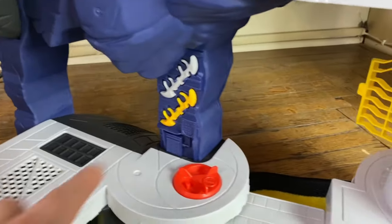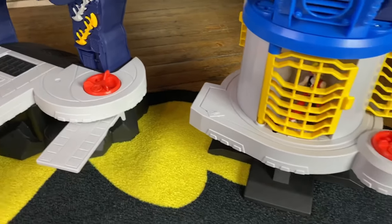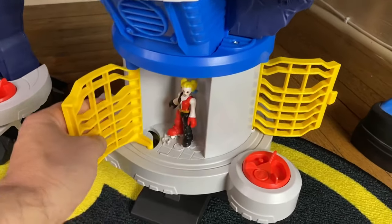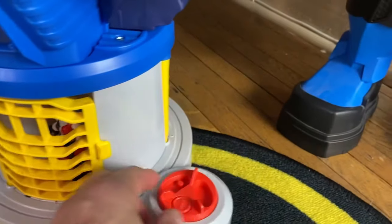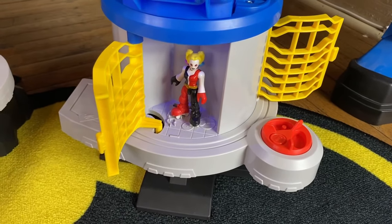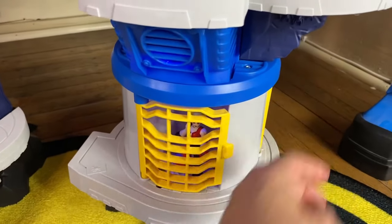Very cool. More weapons. This disc moves like a little drawbridge. There are three jail cells. There's one in the back, and you can open them each individually, or you can do this to spring everybody. And depending on which villain is activated, you'll get a different story. And to close them, you just do that.